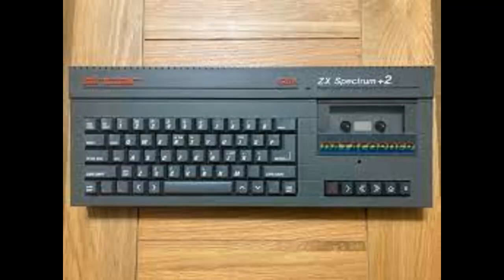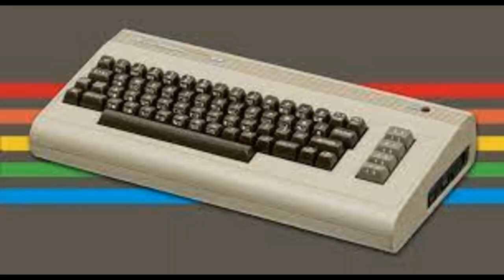So during the 80s the Spectrum was king in the home computer market, but it did have a big rival, and that was the Commodore 64. Now the Commodore 64 actually offered better specs. It had more colours available on screen, and the graphics were slightly better as well. But being a steadfast ZX Spectrum fan, I stuck with the Spectrum all the way through the 80s.